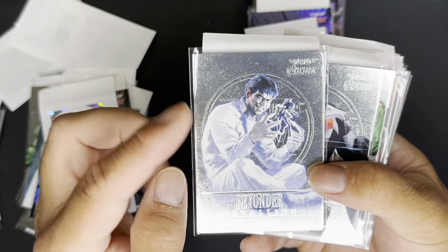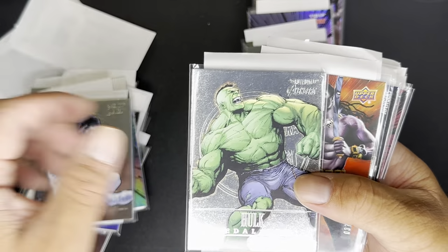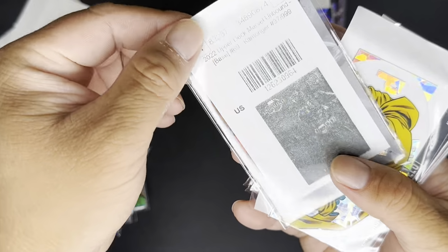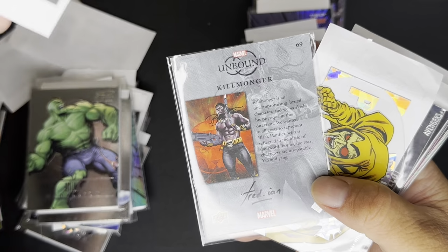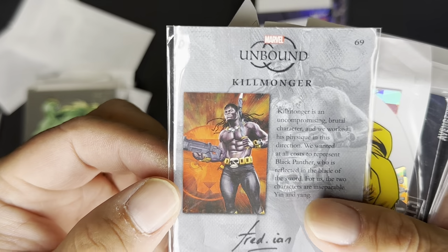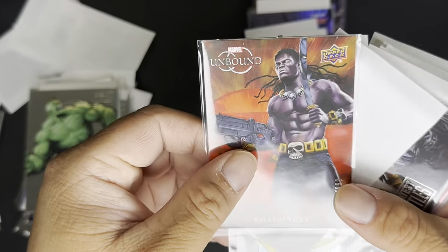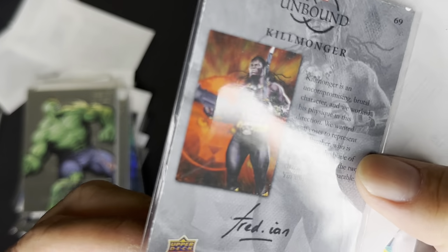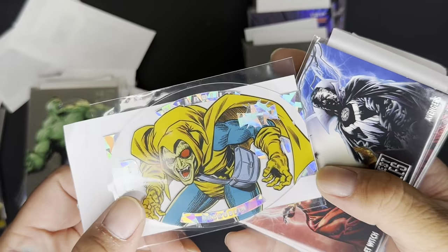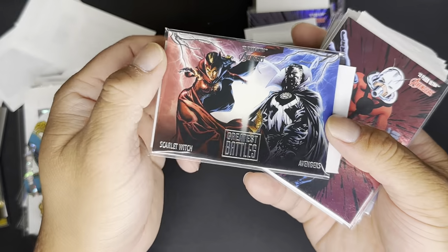Another medallion. I should have the complete set of 50 for the medallions. We got US Agent. We got Hulk. We got base card Killmonger, which should be all serialed. Oh, is that a, the sides look kind of bad. Oh, it is numbered right here. 37 out of 990. The edge on this one seems like it's damaged. Oh well. We got Hobgoblin and Greatest Battles. This is just a base chase card.